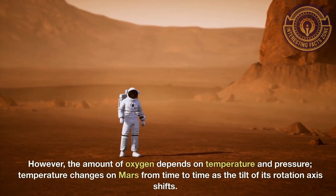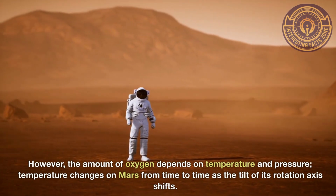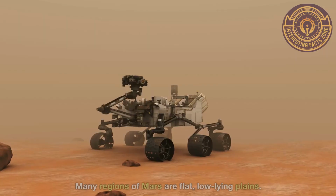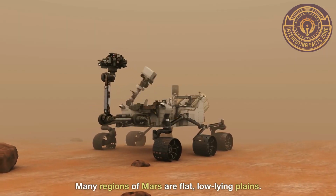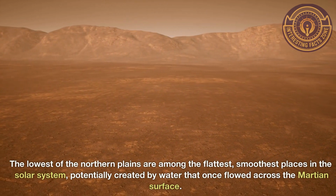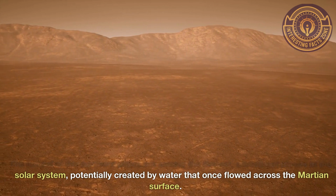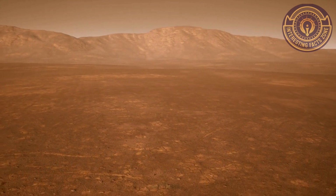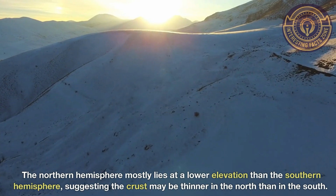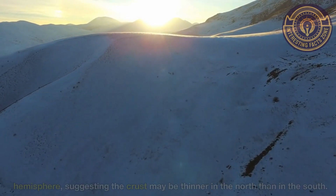However, the amount of oxygen depends on temperature and pressure. Temperature changes on Mars from time to time as the tilt of its rotation axis shifts. Many regions of Mars are flat, low-lying plains. The lowest of the northern plains are among the flattest, smoothest places in the solar system, potentially created by water that once flowed across the Martian surface. The northern hemisphere mostly lies at a lower elevation than the southern hemisphere, suggesting the crust may be thinner in the north than in the south.